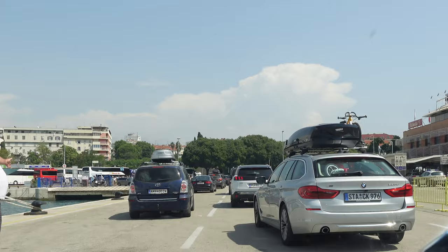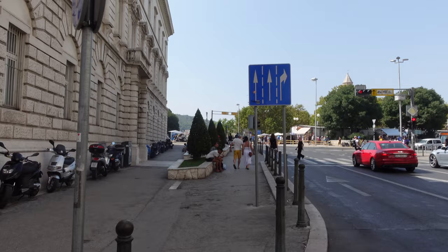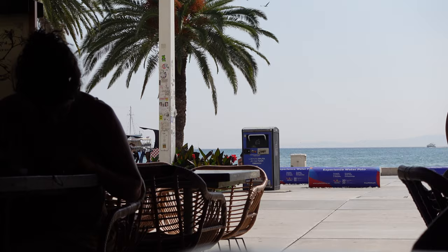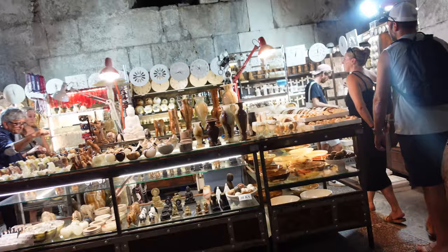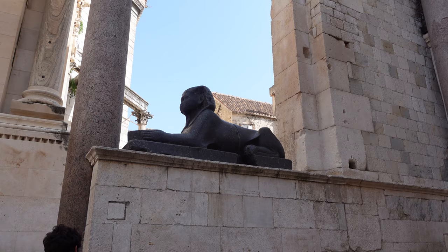Well, we are in Split, we're in our room, and I'm just going to show you real quickly the view from the room, because that's the cool part, right, Robin? Yeah. Got to have a view. Well, Robin is excited because there's markets, right? Always a market. They took this ancient building and filled it with stuff to sell. They have a Sphinx here too. Kind of reminds me of the one in Egypt.